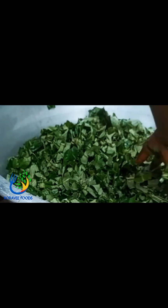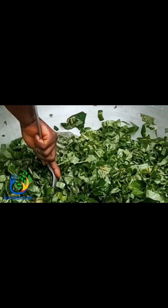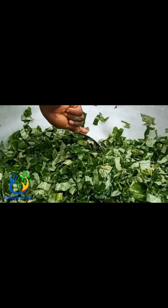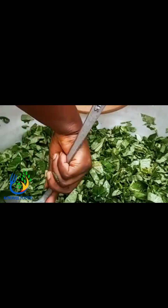So this is what I did. What I usually do when I'm cooking kontomire or taro leaves in large quantities is I don't cook it on fire. I just heat up water and then I pour it on the kontomire as if I'm blanching the vegetable. So that's what I do.